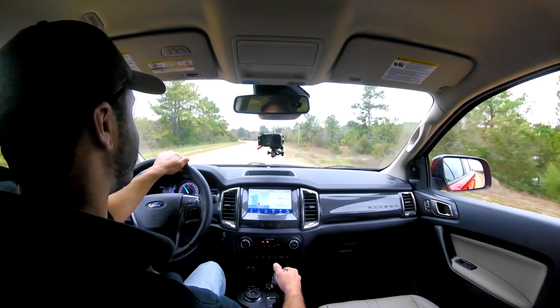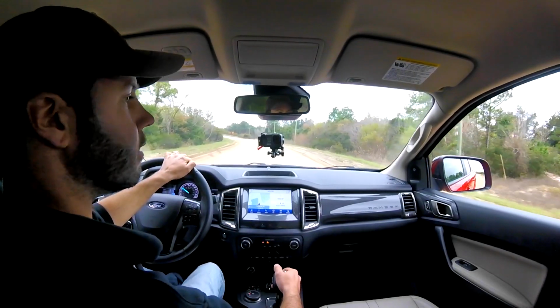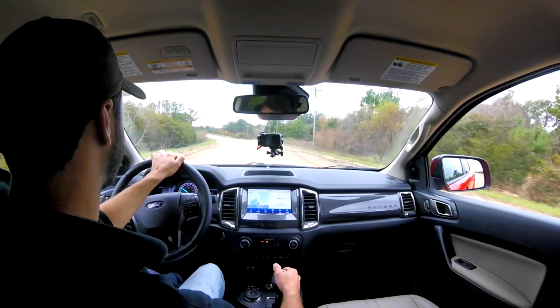I saw a spot I wanted to check out. Actually, I think this might turn around right through here. Yeah, we'll turn around and check that little trail out.